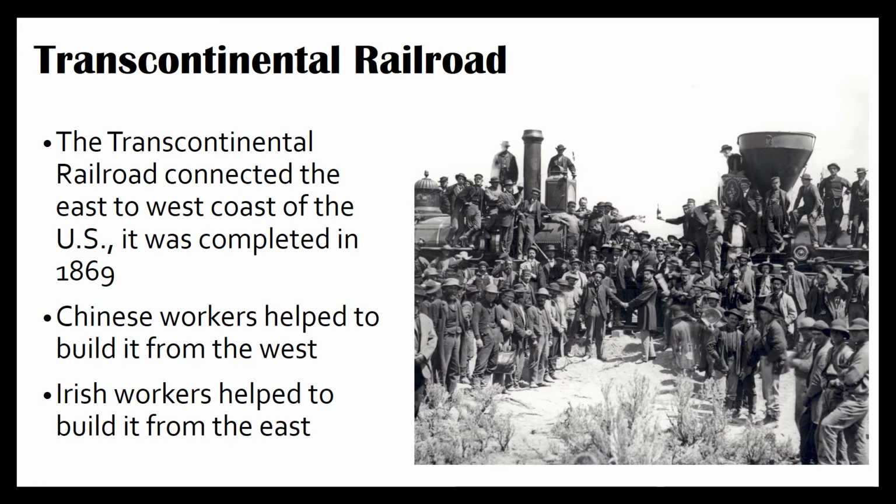So you can move not only goods, but you can move people back and forth, and of course mail as well. And this helped to open up the frontier because now people didn't have to travel through Indian Territory on wagons. They could go through Indian Territory on trains, and it'd be a little bit safer for them. Although Native Americans did try to interfere with the railroads by pulling up ties and so on, it was still a safer route. And so it helped to settle the West at a more rapid and quicker pace.